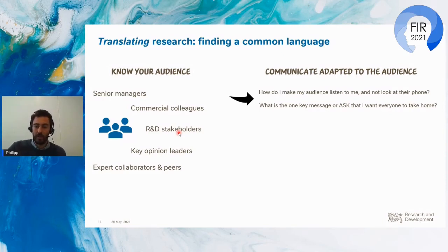Now, there are many, many ways to get better at communicating. You can also find a lot of information on how to do it on the internet. Especially in early career, I would encourage you to really work on what you can do to communicate your science in the best way. In the end, there are two principles that I try to visualize before even putting together the first slide of a presentation. The first one is: who's really the audience, and how do I make my audience listen to me and not look at their cell phone? So what can I present that attracts their interest?